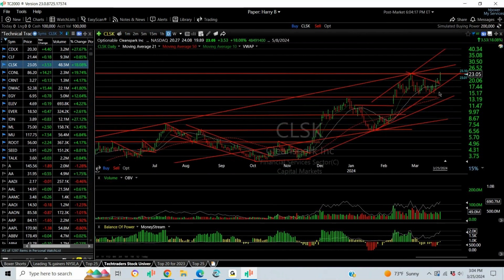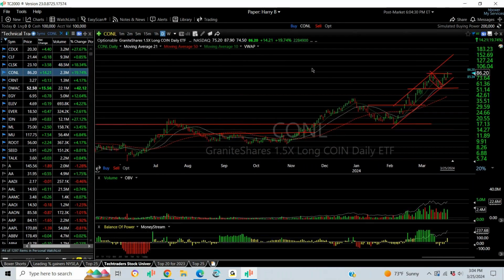CLSK, well, I told you over the weekend that this looked like a bull wedge and it broke out. Well, it looks like it's extending. The angle of ascent tells me we go to possibly 30-35. CONL, this was a monster, and if Coinbase breaks out, the tracking stock is going to rip. I would not be surprised to see 100 or even 120.